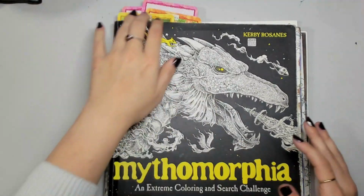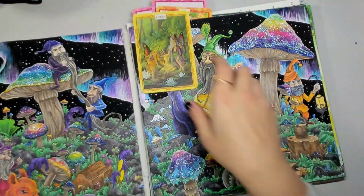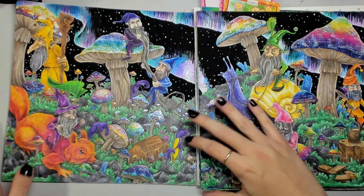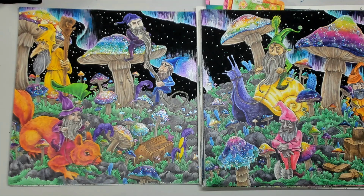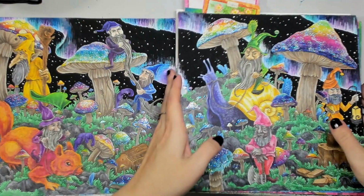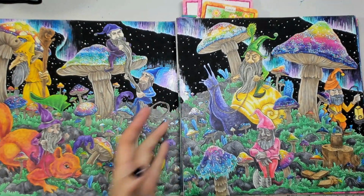But yes, for the completed pages. So the first one is this big, massive double page spread that we finally finished off. So this was started in April for part of my April hashtag Kirby's Funky Fun, and then went into May's Kirby Catch Up May because we had to finish it. So yeah, I love our Grumpy Rainbow Gnomes. It just turned out so well, and it was worth the time it took.